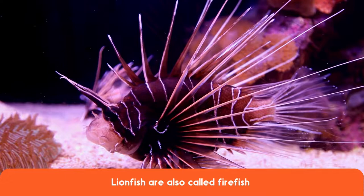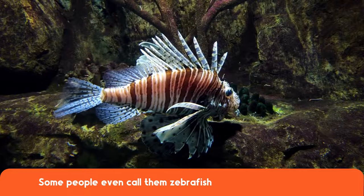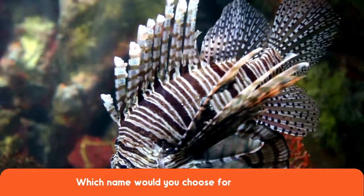Lionfish are also called firefish because of their beautiful red, orange, and white stripes. Some people even call them zebrafish because of their stripes. Which name would you choose for the lionfish?